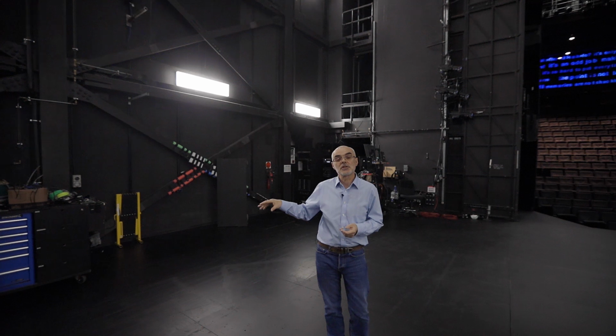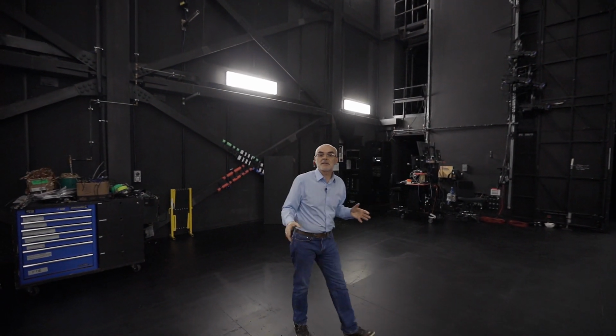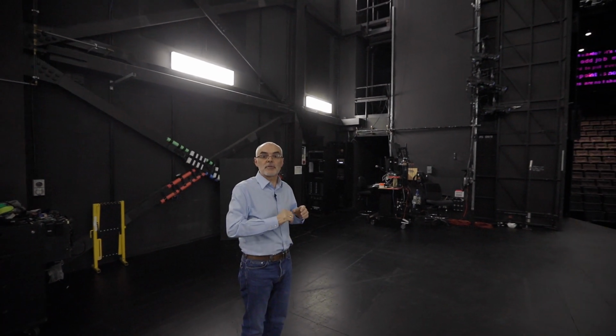Sometimes if an actor is coming off and has a very quick costume change and doesn't have time to go back to their dressing room, they might actually do that costume change in a small room on the side of the stage. The other thing that happens in the wings is that that's where the stage manager sits, and the stage manager is responsible for the management of the whole show, how it runs.